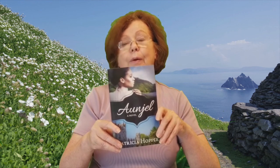As with the other books, the 3 books are standalone books. You can read each book individually. The historical facts are all accurate. The places are real. However, the family is totally fictional.